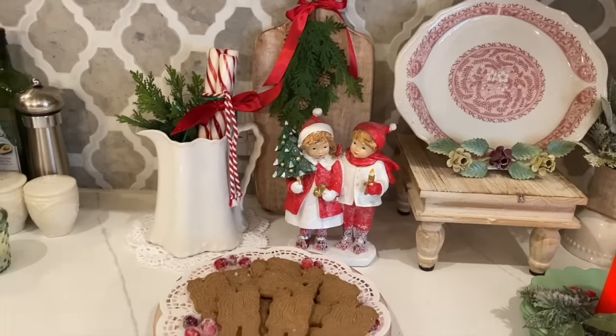And just a little bit of greenery, some red ribbons, some of my Pioneer Woman dishes. Really love these Pioneer Woman dishes, but they don't make this pattern anymore, so they're on display. Here in our little nook, just a few things to add some Christmas to the mudroom.